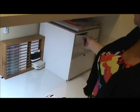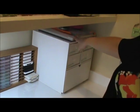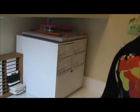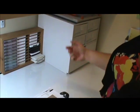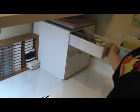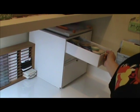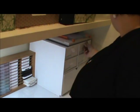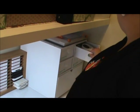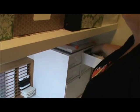And then I have this like Jetmax cube that I got at Michael's as well. And on top I'm just storing my 12x12 mat, my scoreboard, my cutter, and my ATG, because those are kind of odd shaped things. And then in this drawer, and I labeled them, I have adhesives. And these are more like the tape type adhesives. And then another adhesives here. And this is more of the glue adhesives. And for some reason something's caught. There we go.